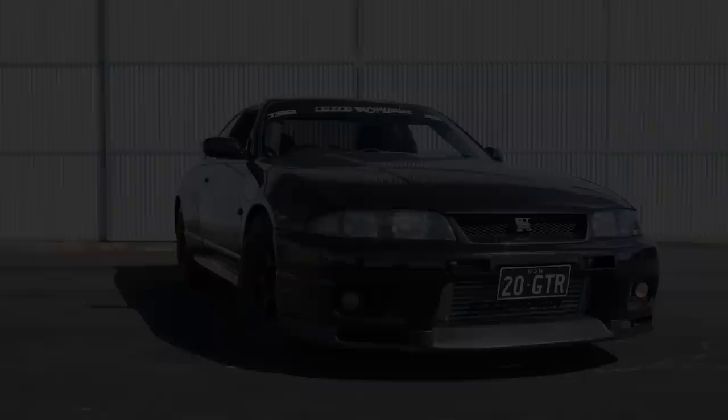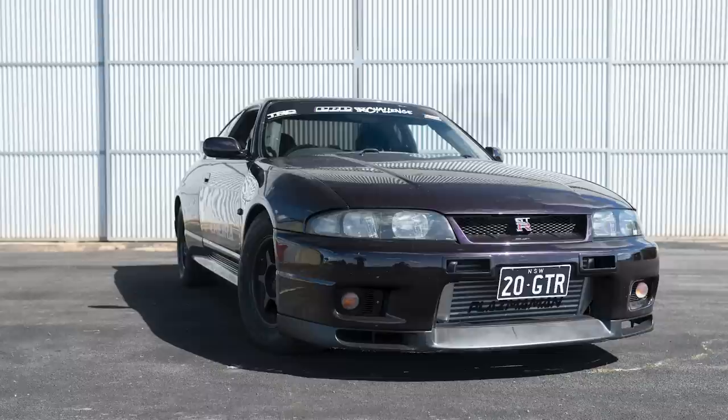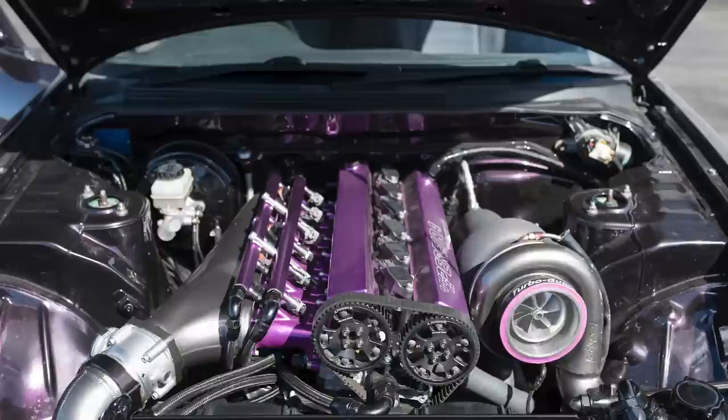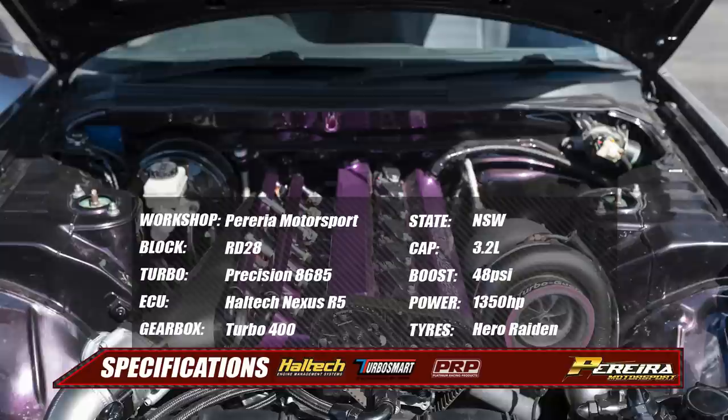So, the quickest automatic Skyline GTR at the 2023 Platinum Racing Products GTR Challenge was Edgar's R33 GTR from Pereira Motorsport, sharing the driving with Mark Richard, as he also had his R34 entered as well. It uses an RD28 block with a Platinum Racing Products four-wheel drive adapter and brace with a custom 3.2-litre stroker kit and custom dry sump kit using a Barnes pump.